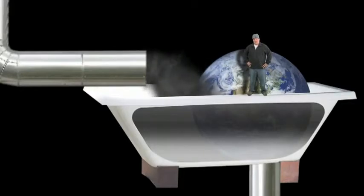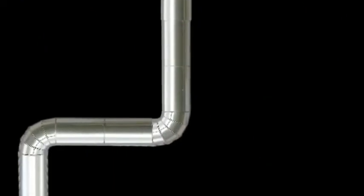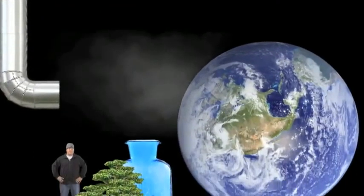As we speak, over 9 billion metric tons of CO2 are being released annually into the Earth's atmosphere. The drain on the bathtub will only absorb about 5 billion. It's a 2-to-1 ratio, and it doesn't take a rocket scientist to figure out that it won't be long before the bathtub is overflowing. Okay, let's talk about where the CO2 goes.